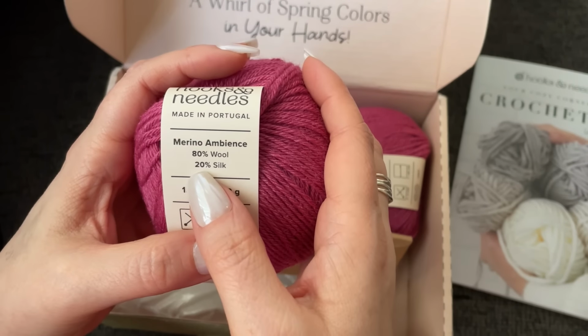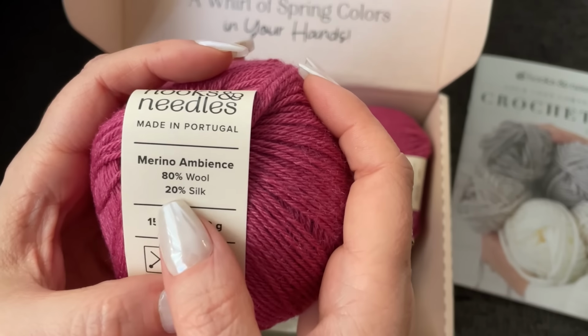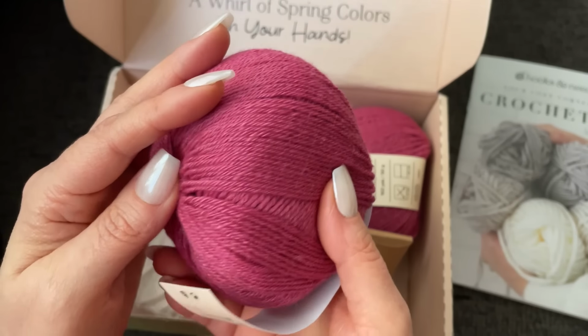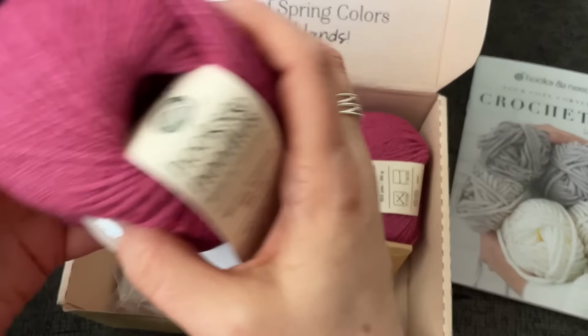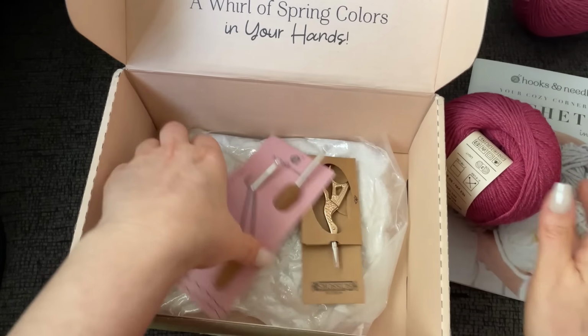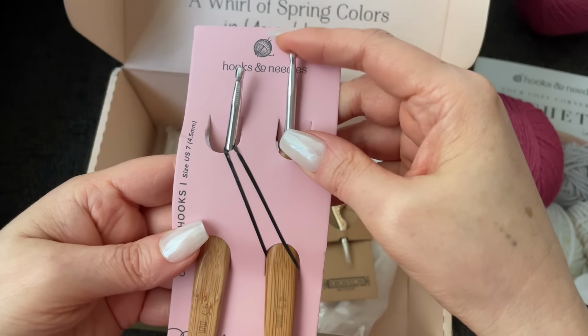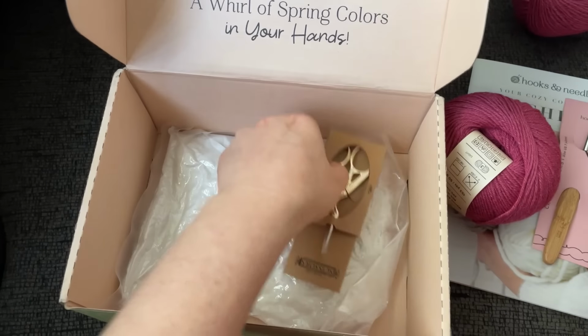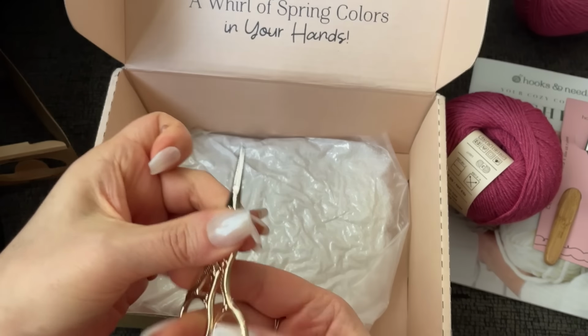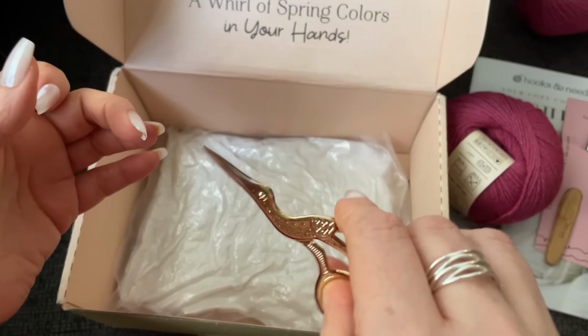Merino Ambience, 80% wool, 20% silk, 153 yards. Oh, that's pretty. Pretty, pretty, pretty. We get three of them. And the hook size we need this month is 4.5 millimeter. And oh, look at that. New scissors. Oh, that's nice.